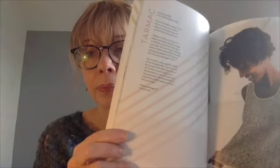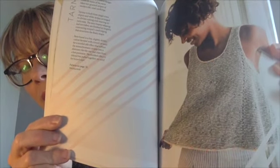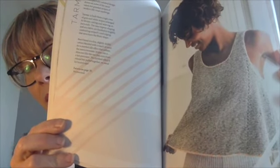Beautiful stripy patterns. But I think the one we're all going to have a go at is this one. It's called Tarmac. I love that. Oh no, you don't need to see the words, you need to see the picture. I hold it in the other hand. There we go. Look at that. Isn't that really lovely? Lots of different sizes, really loose, and it's done in a DK, a 4-ply.